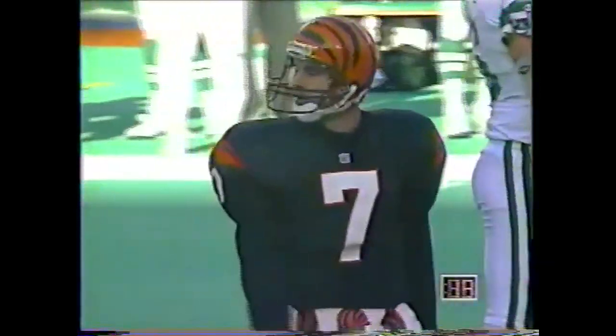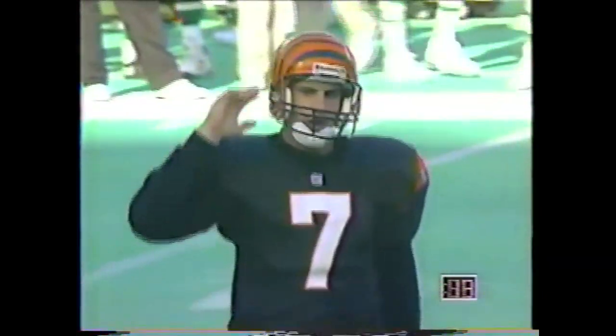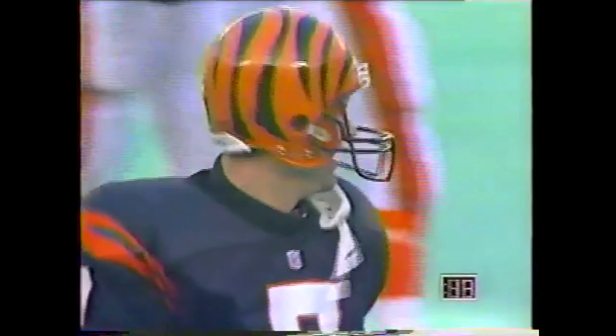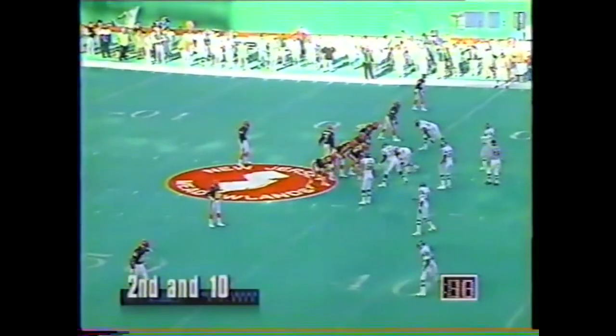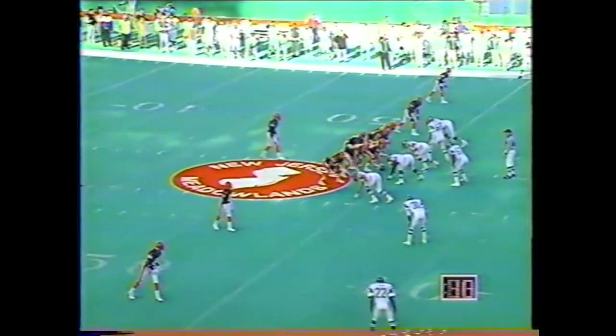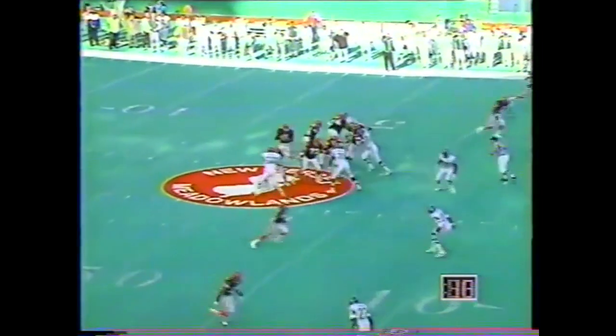And here is the first down on the completion to Robinson, and now they'll take the timeout to stop the clock, and Cincinnati will have one timeout remaining with 13 seconds remaining. He never got the ball because of that long drive. The Jets with a drive that took 11 minutes and 5 seconds.